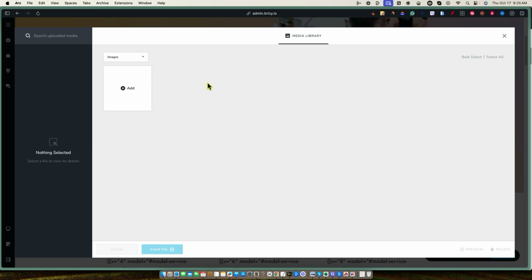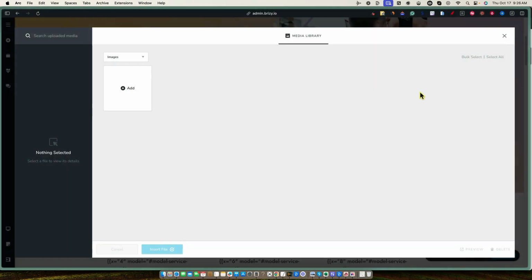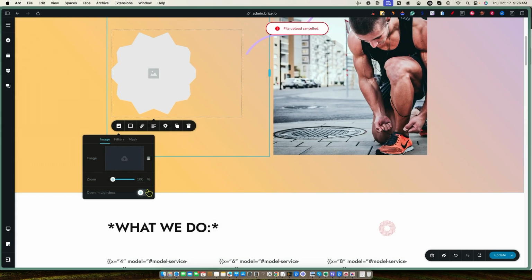That's something that some of the other AI tools have, I think, over this. I'm not seeing any way to add an image other than uploading it ourselves. Okay, so that's something to take note of. I'm not seeing an AI image unless I'm completely just not seeing it. I'm not seeing an AI image option.